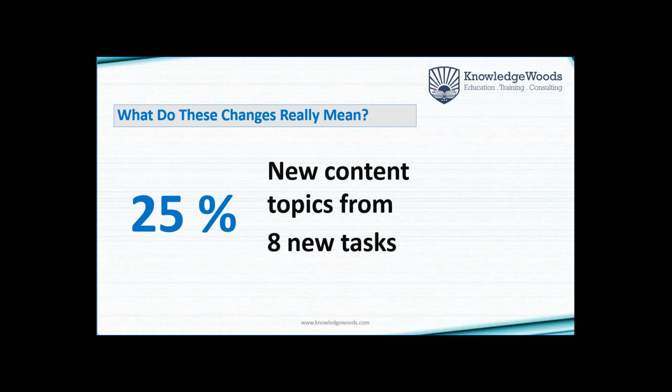Plus, as you have seen, weightage has shifted. So more questions from executing. Now executing will have around 31% of questions, which typically consists of 62 questions, and lesser questions from closing. Lesser doesn't mean that you'll ignore the closing stage. Yes, you have to study that process group as well.